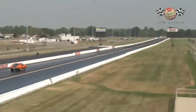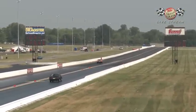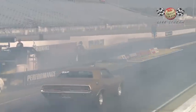Bunch of orange stuff after there. There's a little hot rod coming up the staging lane. The Chevelle runs down right past them. 10.94 with a 7.126. The better in the Summit lane goes 14.92 with an 8 at 97 miles an hour.